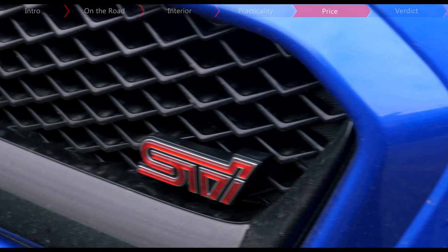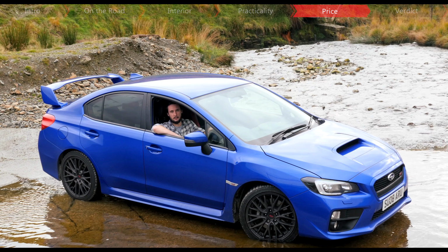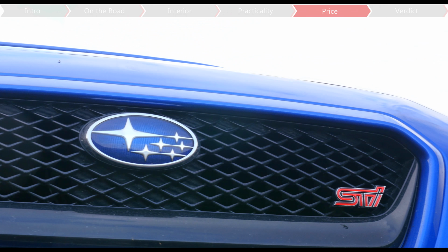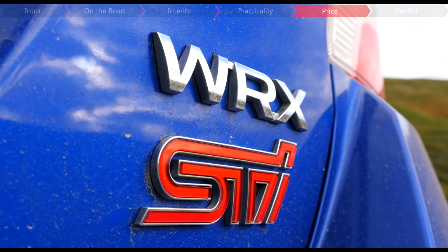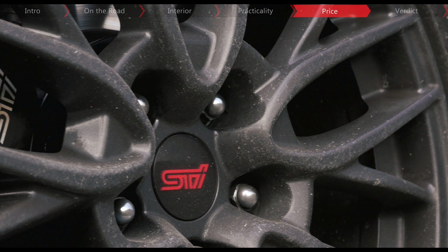Priced from £28,995, it's a couple of grand cheaper than its main rivals, the Focus RS and the Golf R, but that said, it's no longer the performance bargain that it used to be. Running costs are poor too. Claimed economy is 27.2 miles per gallon, and to be fair, we have actually beaten that. We've recorded 29.5, but all the same, that's not amazing. Worst of all, CO2 emissions of 242 grams per kilometre will cost you £870 in tax for the first year and £500 from there on out.